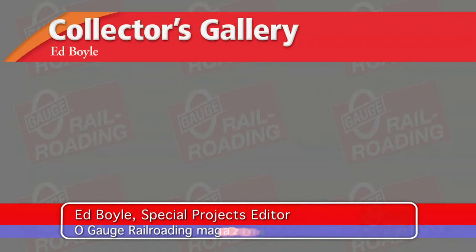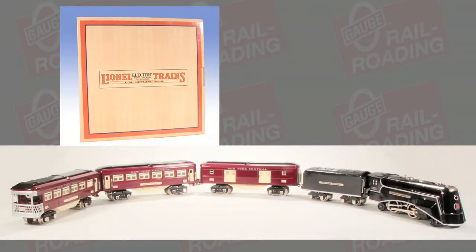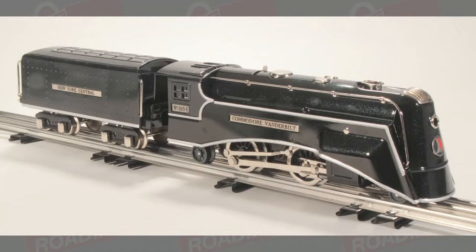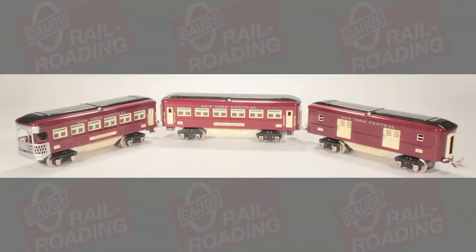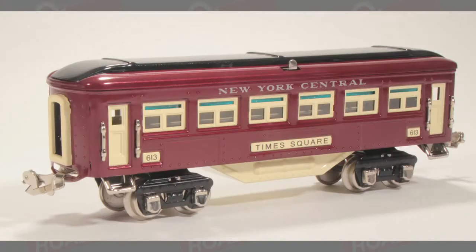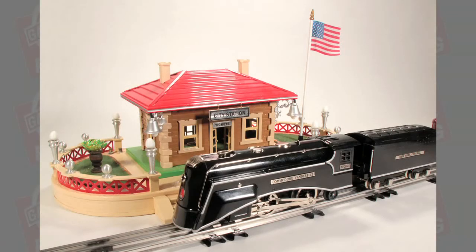In Collector's Gallery for Run 264, Ed Boyle discusses the recently released and very attractive New York Central Lakeshore Limited tin plate passenger set, developed exclusively for members of the Lionel Collectors Club of America. This set is a true beauty, with a shining black streamlined Commodore Vanderbilt locomotive and a consist of 3 passenger cars, resplendent in distinctive fire mist metallic red livery with fire mist red and black roofs. Ed tells you about and shows you every fine detail of this highly collectible set.